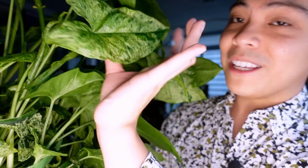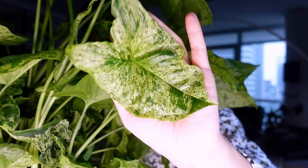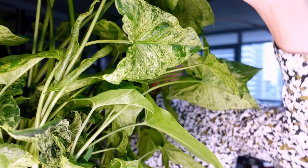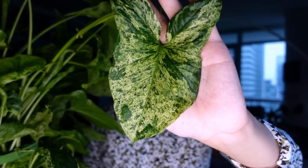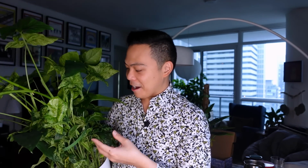Let's look at some of these leaves. Like, are you kidding me? That is so pretty. And like, are you kidding me? Look at this. So stunning. Super alien-like. And yeah, I just love full plants. I do need to propagate this plant, but that's actually going to be in one of my future videos, maybe next week. I'm not sure.